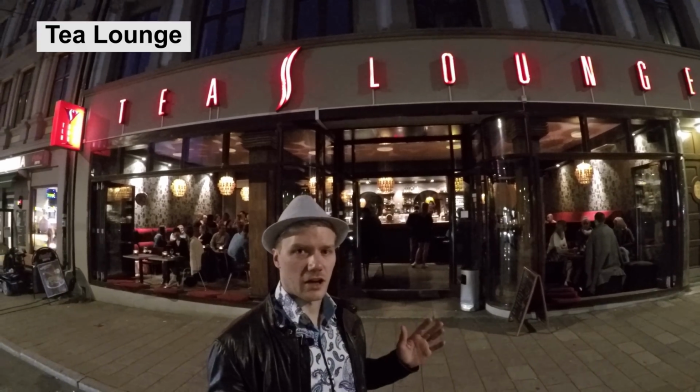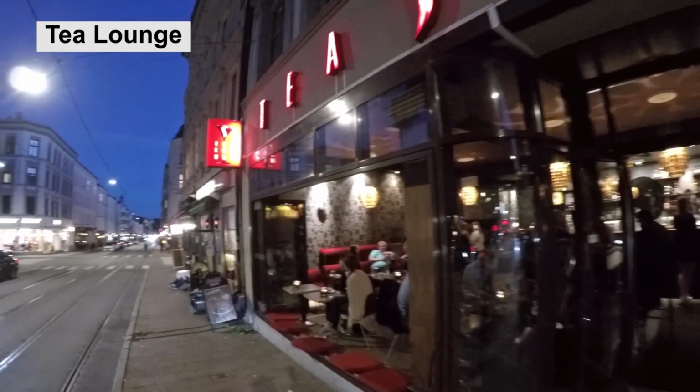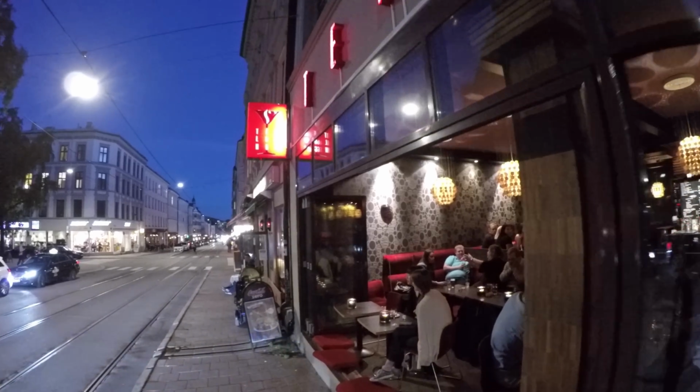Next one is called Tea Lounge, and it's just a really chill bar, especially in the summertime when they open the walls and you can just sit outside almost.